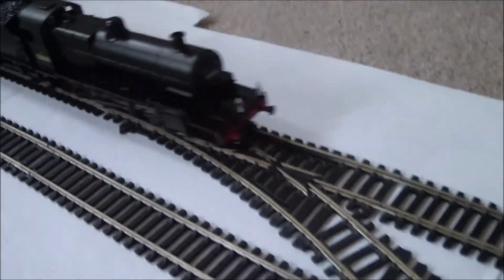Yeah, really, really nice locomotive. Very nice performer. Not much else to say, really. I love it.